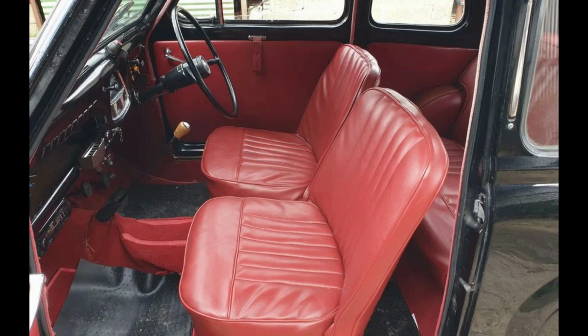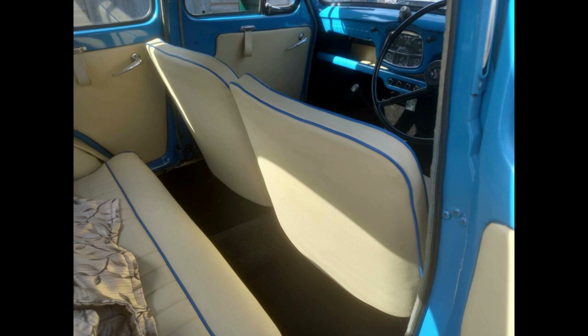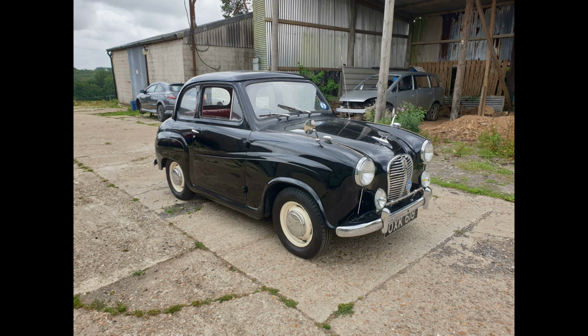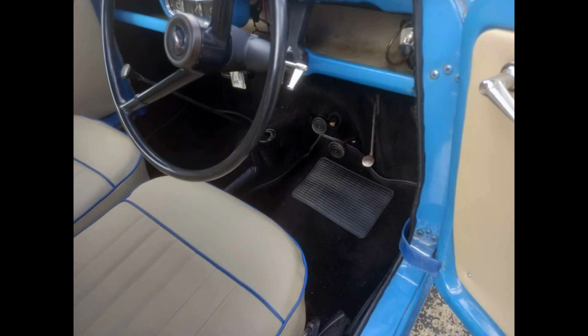803 cc BMC A-Series engine, inline 4. 58 mm bore by 76 mm stroke. Pushrod operated overhead valves. Compression ratio 7.2:1. Single Zenith 26JS or 26VME carburetor. 28 bhp, 21 kilowatts, at 4,400 revolutions per minute. 40 pound-feet, 54 Newton-meters, at 2,200 revolutions per minute.